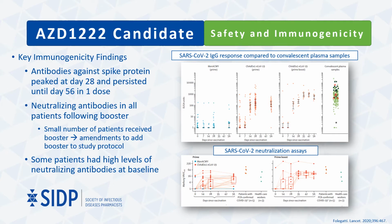In the AZD1222 group, antibodies against spike protein peaked by day 28 and persisted until day 56 in the single-dose group. The booster dose group saw a similar antibody effect, but an increased median at day 56: 119 ELISA units in the single-dose group versus 639 ELISA units in the booster group. Neutralizing antibodies were exhibited in all participants after a booster dose. At baseline, there were participants with high levels of neutralizing antibodies, and when vaccinated, these antibodies were boosted, showing a potential benefit in patients who may have been previously exposed to the virus.